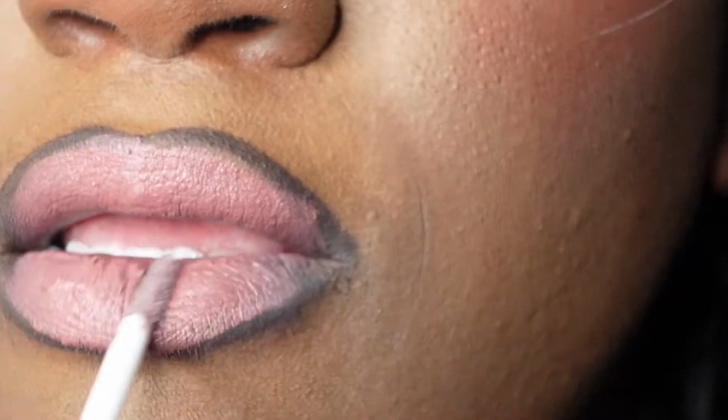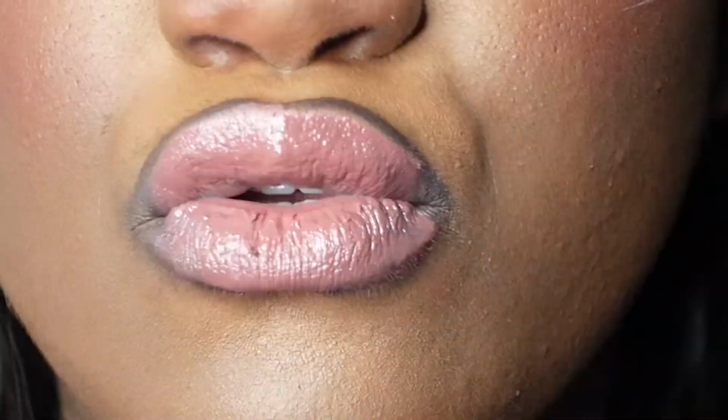I'm using some lip gloss. I just recently got into lip gloss, you guys. But I was not a lip gloss girl. Even through high school, middle school, I was not a lip gloss girl. I'm trying to blend that color in.